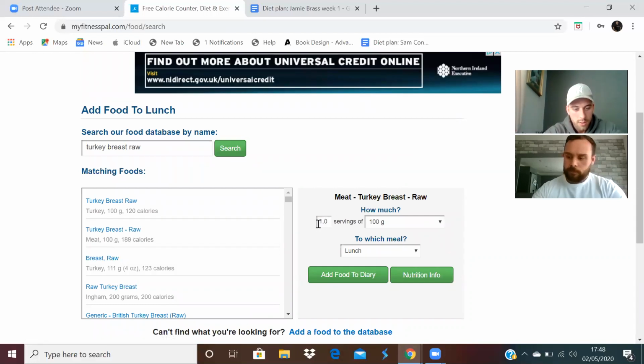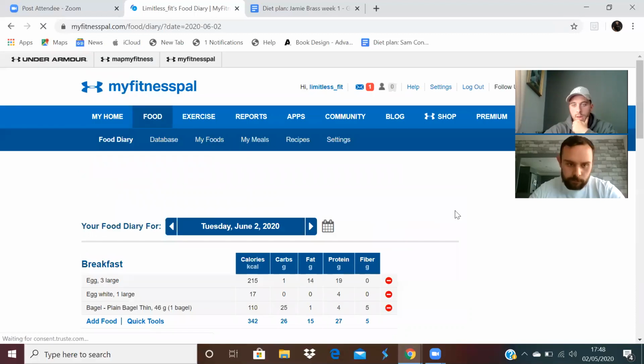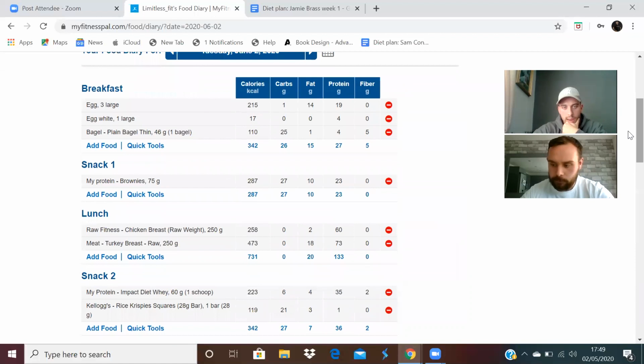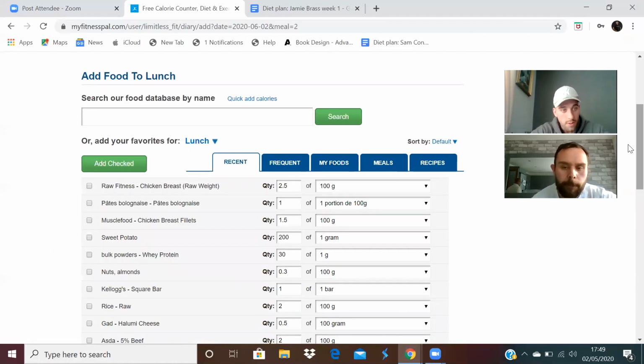Let's see if that works. 2.5. So we'll compare that. Yeah, that hasn't been the correct nutrition, because that should be very close. Turkey breast, it's saying it's got 18 grams of fat per 250 grams, which it hasn't. So you can just see how you can get it wrong sometimes. The nutrition for turkey is virtually the same as chicken, especially breast, not the leg. Turkey is quite a fatty meat, but not the breast. The breast is lean.